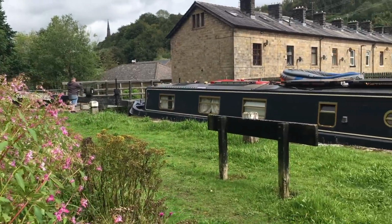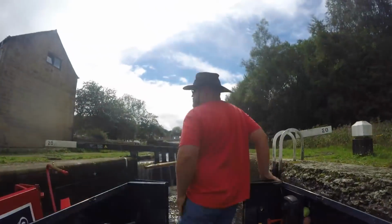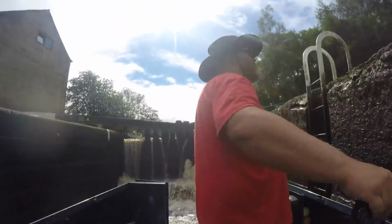These locks just keep coming, and once again I walk ahead to set the next one. Meanwhile, Michael realises he's lost his walkie-talkie and so has to climb out of the chamber to find it.